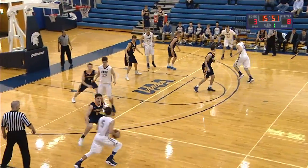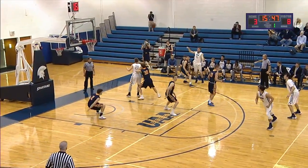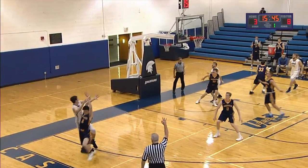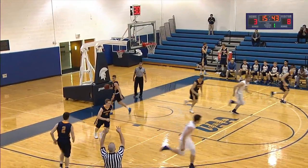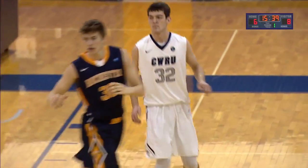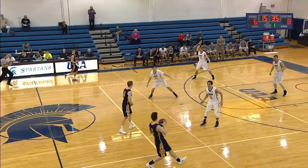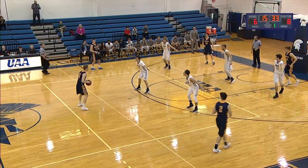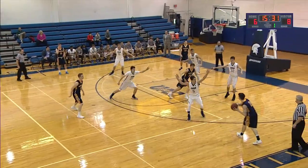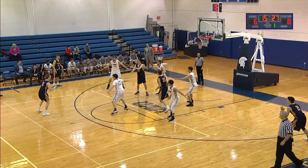David Black out top with Javi Alvarez. Cross court. Three's in the air, and it's good. It's Connor Nally. And I think that's why Nally is in the starting lineup. He's got great length, 6'5". He is a very quick catch and shoot release. And with him being a lefty, it gives your defense a different look.